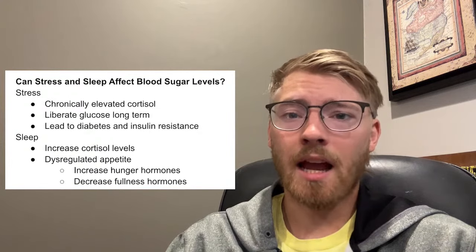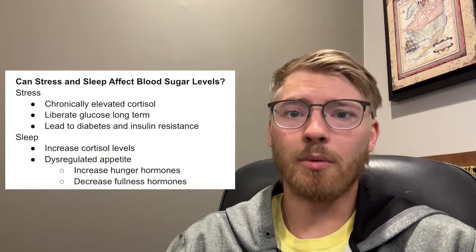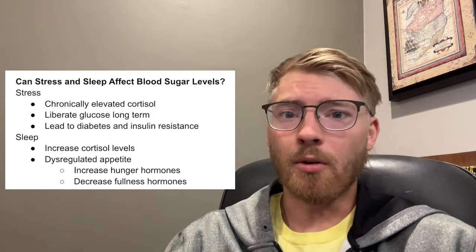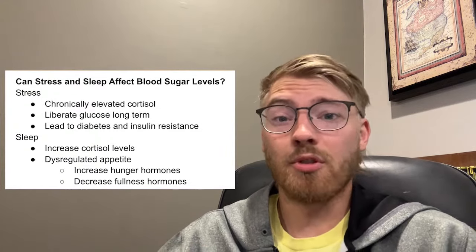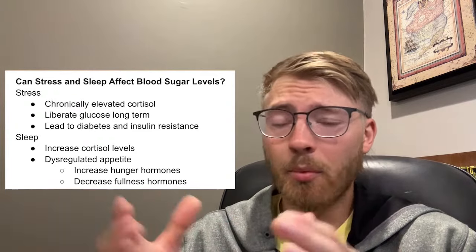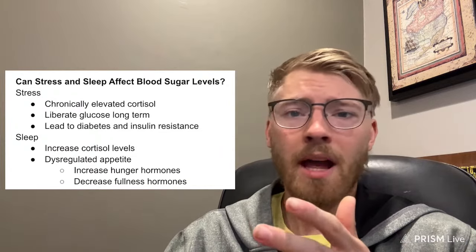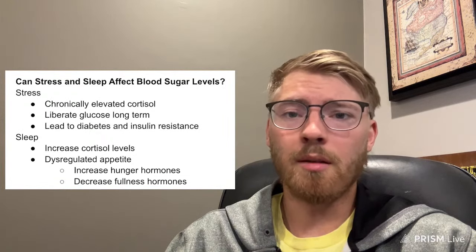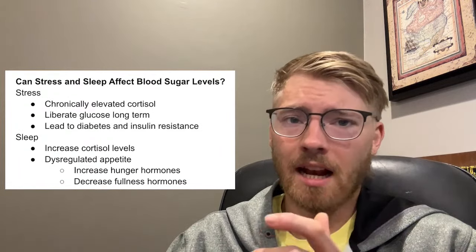Because if you always have cortisol being secreted in your body and it's telling you we need more energy, we need glucose in our bloodstream right now, your pancreas is going to be on overdrive. And when your pancreas is on overdrive and is producing so much insulin that it ultimately cannot even keep up with it, that's when we lead to insulin resistance, where no matter the amount of insulin that your body is secreting, it will not be able to lower the blood sugar. It basically becomes useless for your body, okay? So this is not a good thing.